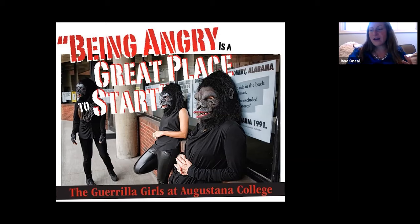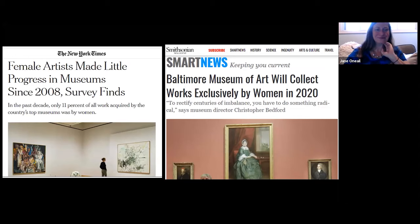But to leave us on a hopeful note here, even though on the left we have "female artists made little progress in museums since 2008," on the right we have the more positive news that there are museums like the Baltimore Museum of Art that make decisions like the one that we see here, that they're only going to collect work by women. So we are beginning to see the first shift, the beginnings of more awareness in the art world to be more inclusive, to look for more opportunities to have women at the table and in the galleries.